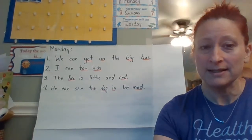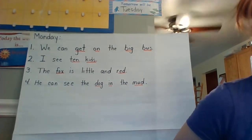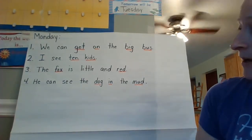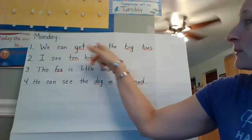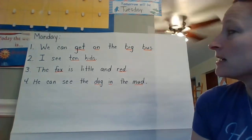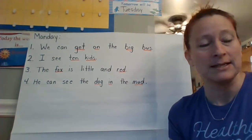All right, I'm going to turn around a little bit, and I'm going to give you a chance to look at our sentences. I have four sentences. I want you to take a minute, see if you can read our sentences. Okay, remember when we write a sentence, we start with an uppercase letter. We make sure there's spaces between each of the words, and we put punctuation at the end of my sentence. These are all statements. That means I'm telling you something, so you'll have a period at the end of the sentence.